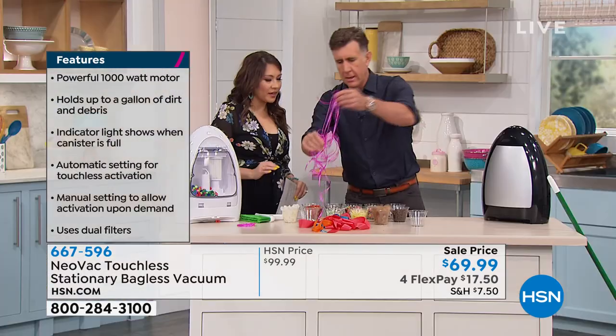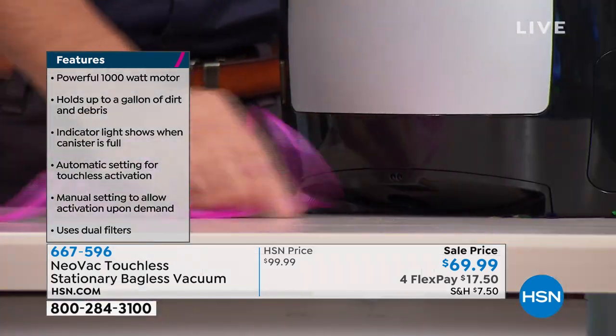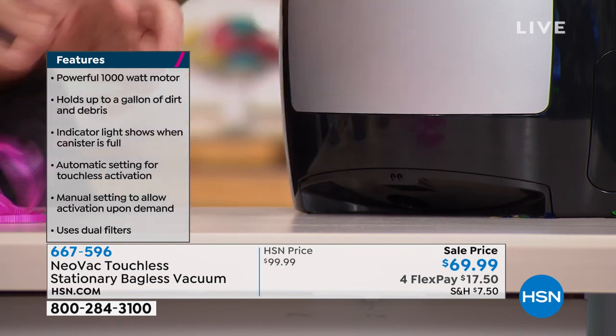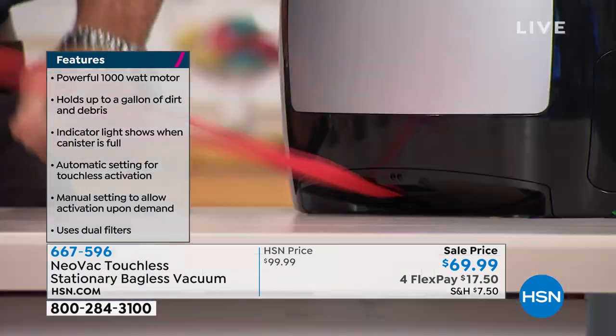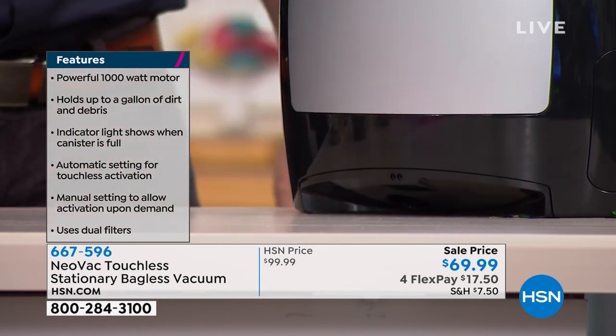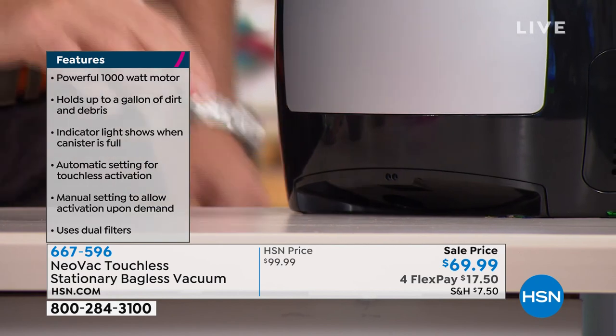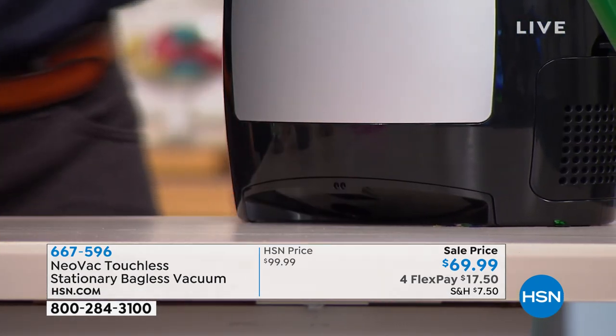I feel like this is turning into a game, Sully. What can we get the NeoVac to vacuum up? Pretty much anything, and the capacity is unbelievable. I mean, this is ribbon right here, but it vanishes right before your eyes. A 1,000-watt motor, by the way, is about the size of a really good, solid, powerful $300 or $400 vacuum. So this is not a chintzy little engine in here. That's your party cleanup right there.